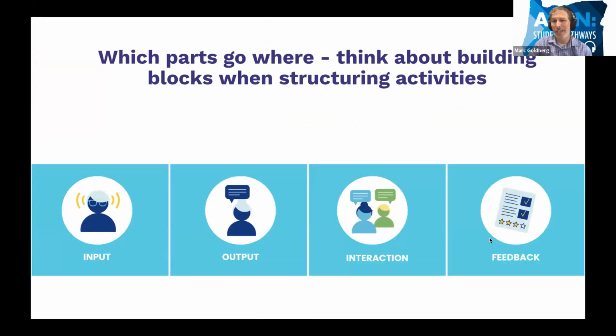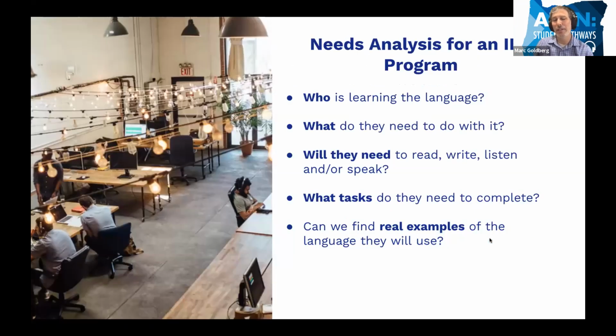Could I add, sorry, Katie, just one quick thought from this needs analysis? It's here: who's learning, what do they need to do with it, but also what are your students' career goals and interests? Because that's really what should drive the development of an IET, rather than the traditional path.